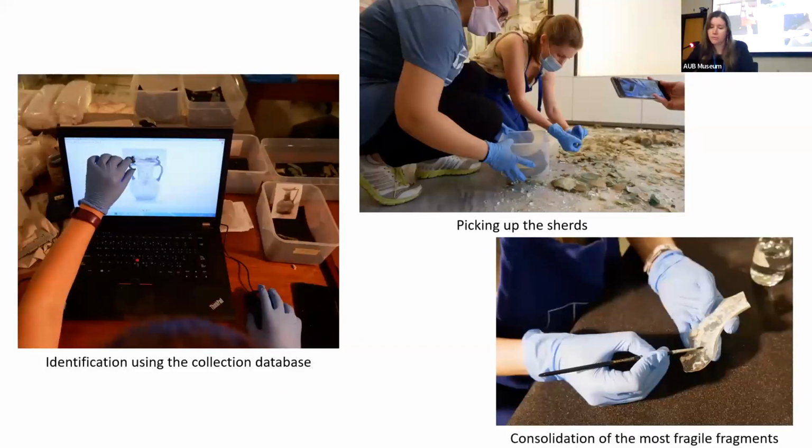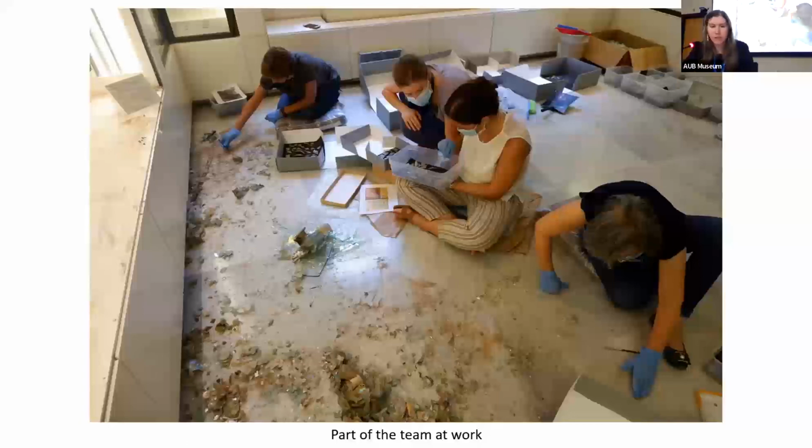While fragments were being picked up from the floor, they were identified by comparing them with the AUB Archaeological Museum collection database. Identification was done mostly by the museum's research assistants, who are trained archaeologists and know the collection well. I also consolidated the most unstable fragments that showed either iridescent and lifting layers or hairline cracks. Both surface and structural consolidation were done using dilute B-72, as Stephen Koob discussed earlier. And that's part of the team picking up fragments, and I hope it gives you a sense of the fragments and also the amount of modern glass mixed in that we had to separate out.